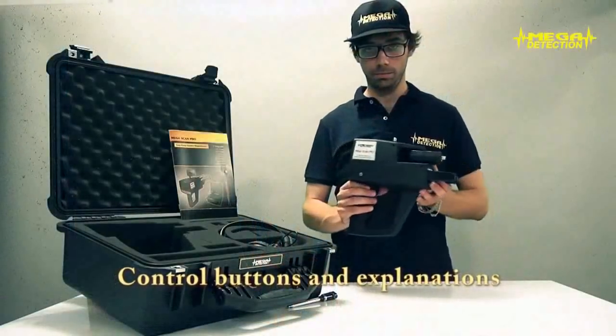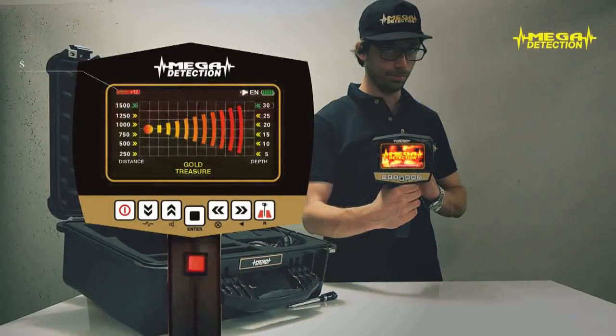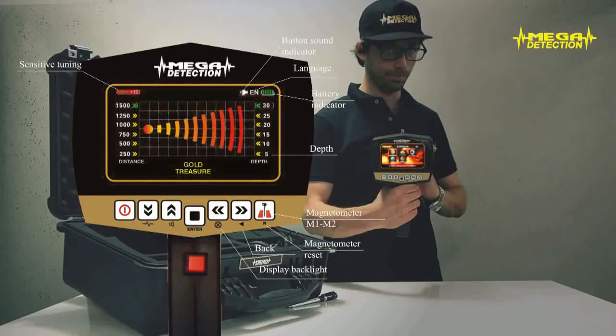Mega Scan Pro. Control buttons and explanations. TFT LCD. Sensitive tuning. Button sound indicator. Language. Battery indicator. Depth. Magnetometer M1, M2. Magnetometer reset. Back. Display backlight. LED flashlight button.